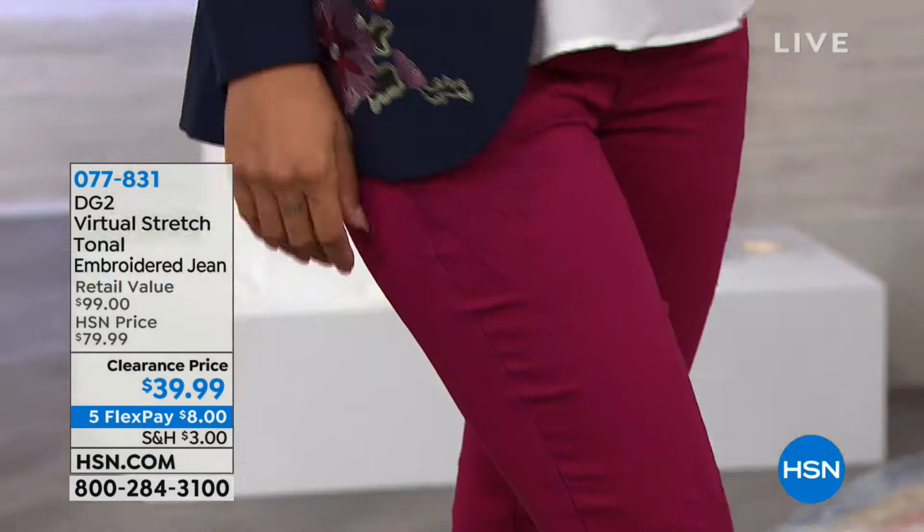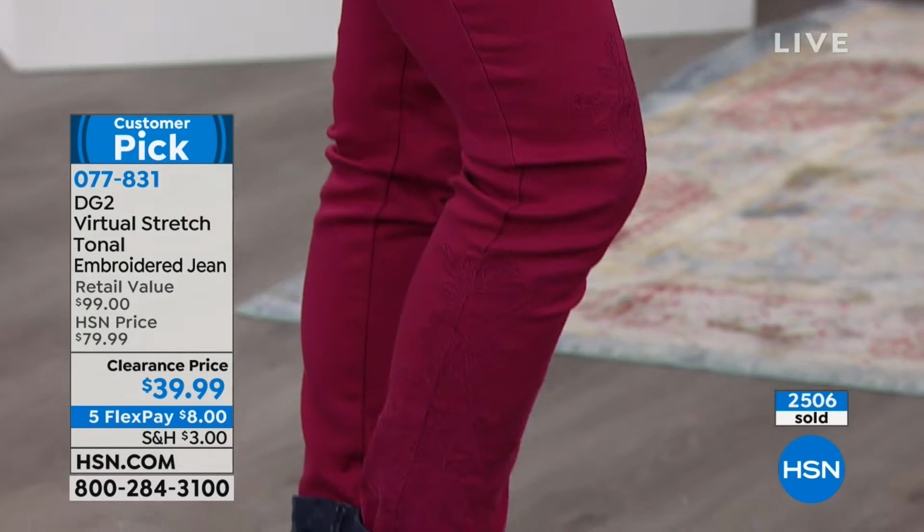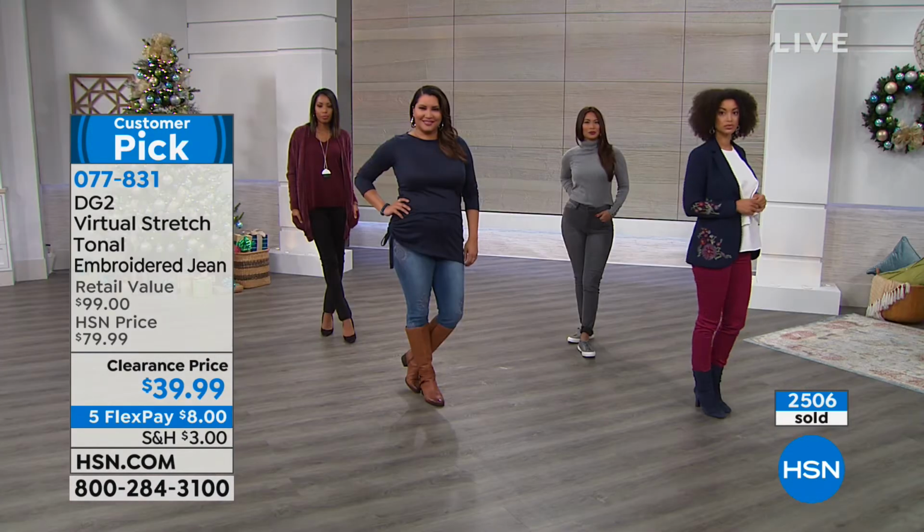They're super comfortable. And you know, the blazer in the navy goes great with denim as well, like if you want to do the indigo in the jean.